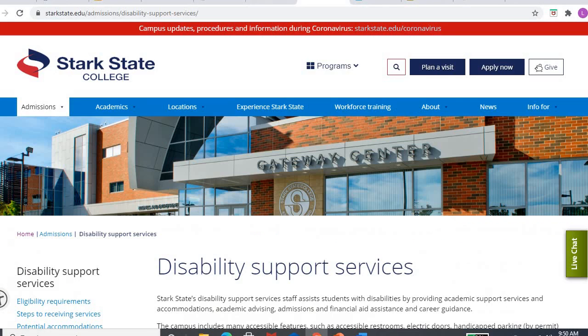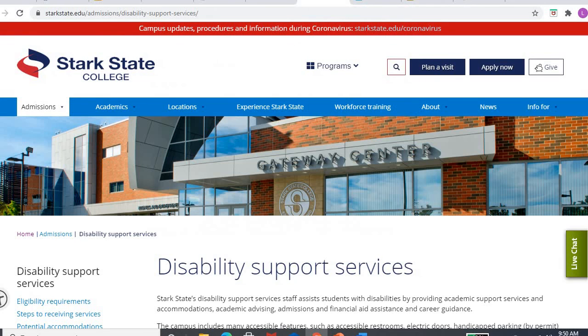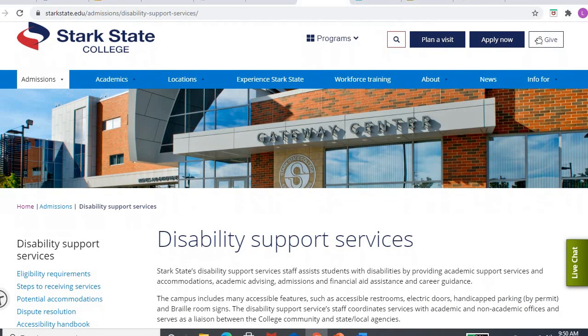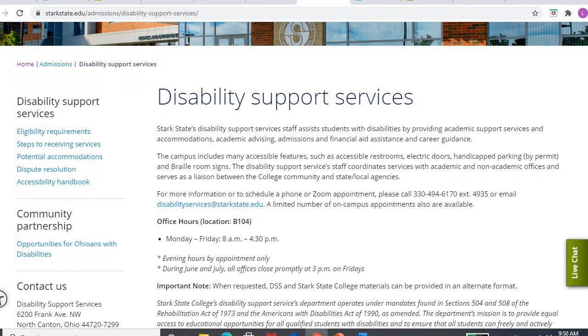So let me go to this one first since it was linked first. The first one is Disability Support Services. So this is the office that maybe if you had an IEP in high school or a 504, or maybe there's another kind of issue going on with academics, or even I've had students where it's been a temporary issue, like they broke their arm and they need someone to take notes for them. This all falls under the category of disability support services.